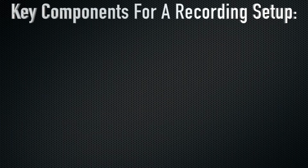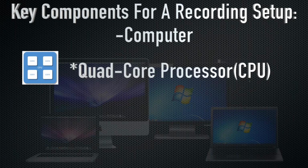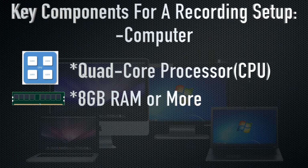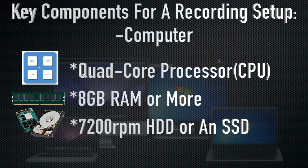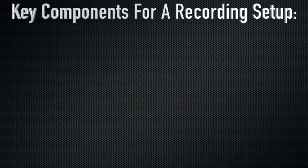Alright, so let's take a look at the 5 key components of your studio. Your computer is the center device that all the others revolve around. Both Mac and PC are capable of recording, and most modern computers are powerful enough to get the job done. My personal recommendations on ideal specs would include a quad-core processor, 8 GB of RAM or more, a hard drive that is 7200 RPM or faster or a solid-state drive, and USB, FireWire, or Thunderbolt ports.